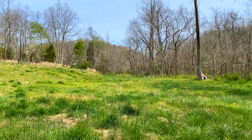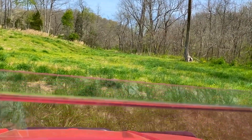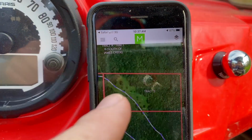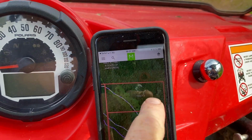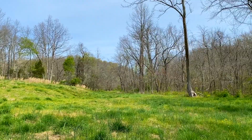The aerial, kind of the aerial map that we're seeing on map right, there's tract 9. Shows a large meadow. Other than that, it's heavily wooded, and actually the topo shows some kind of creek bed on the east side. So I don't know if we'll be able to see that today or not.